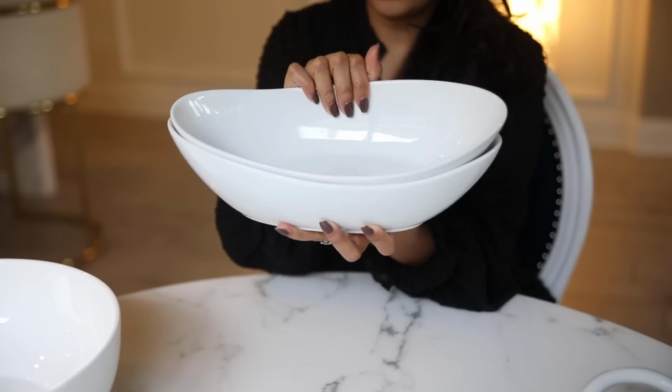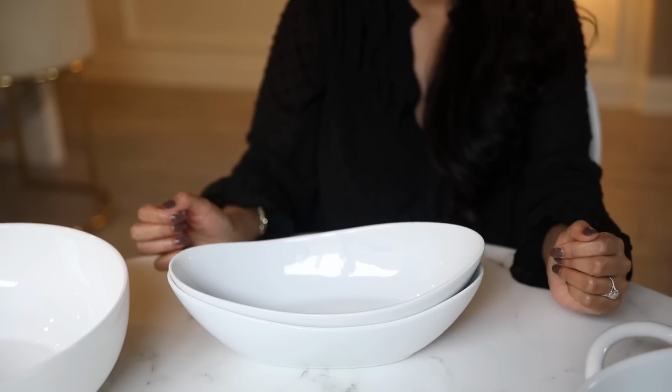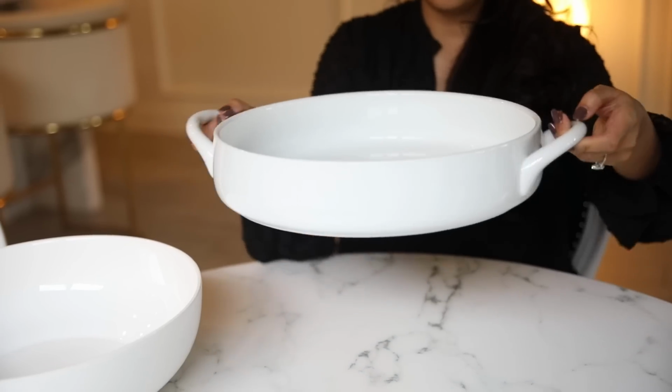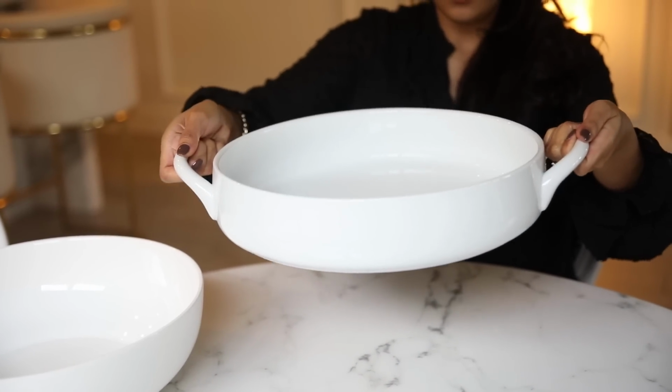So these are some of the first ones that I got. These are just white bowls, and I actually use these for sides. So like for Thanksgiving dinner, this is where I would put my mashed potatoes and my macaroni and cheese or whatever you eat. And then obviously I need something to put my protein dish in, or my main dish. So this is a really good one for that. It's got handles, so let's say you have a turkey, you could put the turkey in here and you don't burn yourself when you grab it, but it's still following that basic white theme.